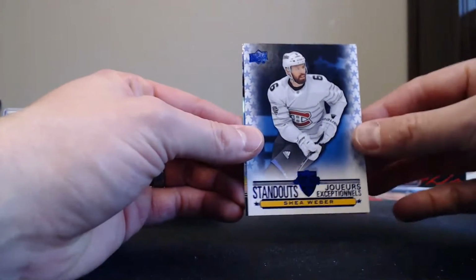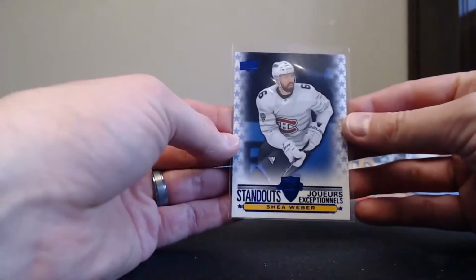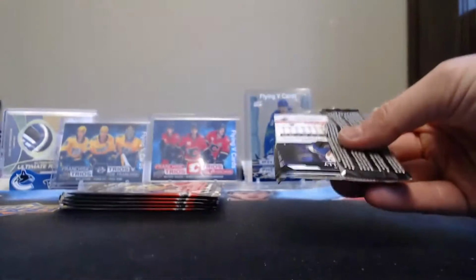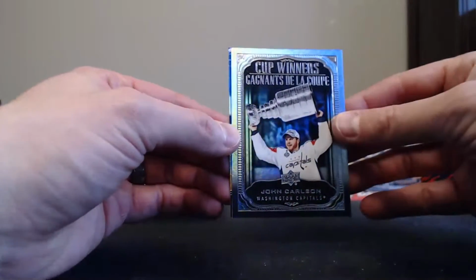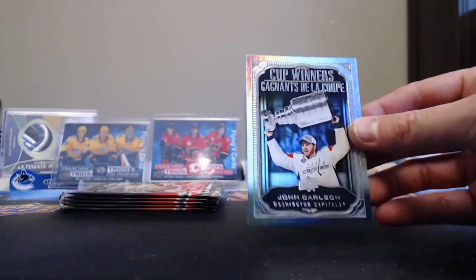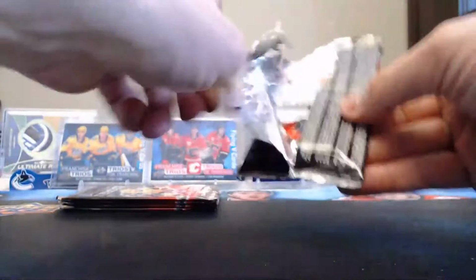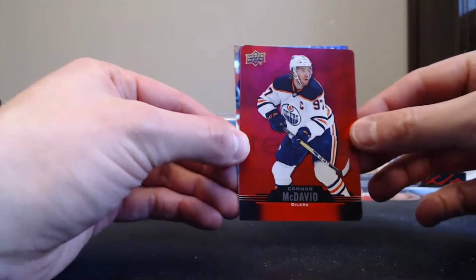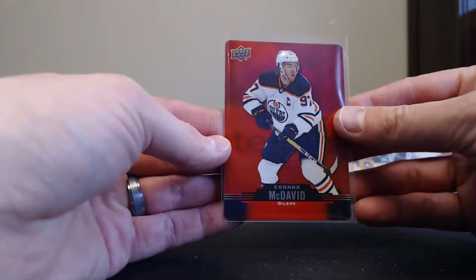Next up, Montreal Canadiens, Shea Weber, All-Star Standouts. Next up, John Carlson, Cup winners for the Caps. There you go. Edmonton Oilers, Connor McDavid, die cut.